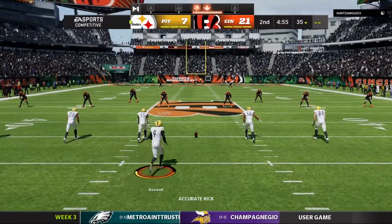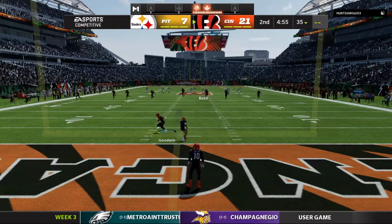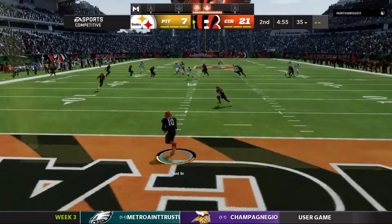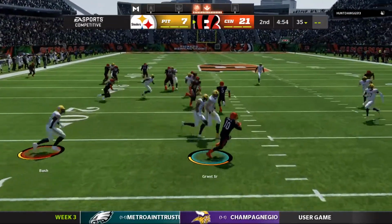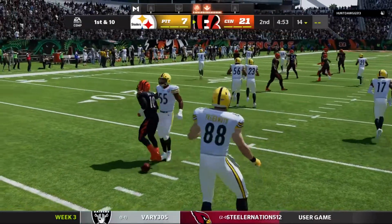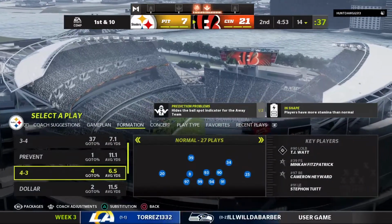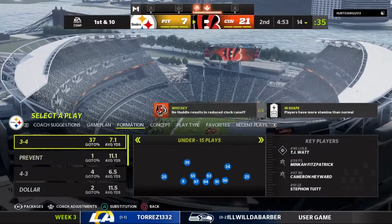Boswell now to kick it away after the touchdown. And here's Jakeem Grant from his end zone. And a nice job there on special teams to limit him to inside the 15 as he's dropped at their own 14-yard line.